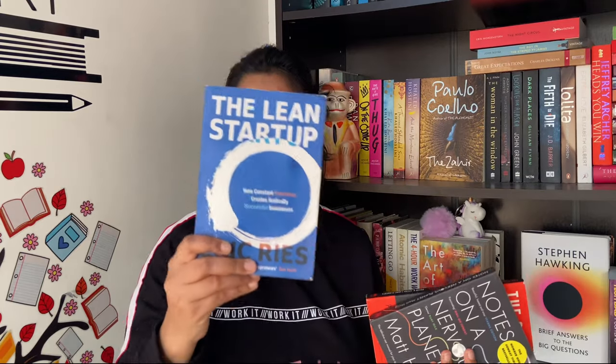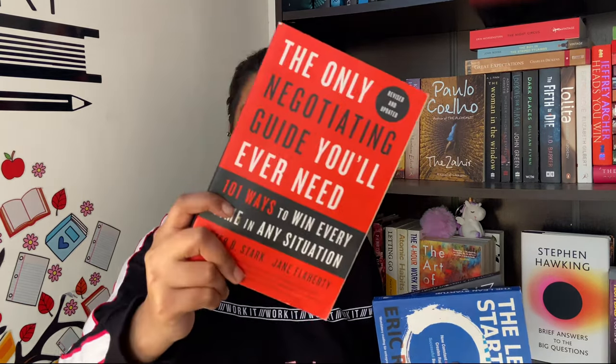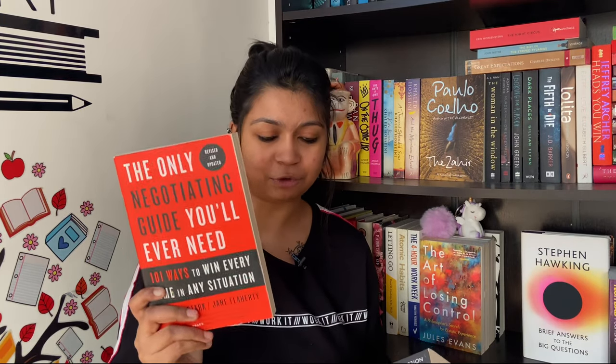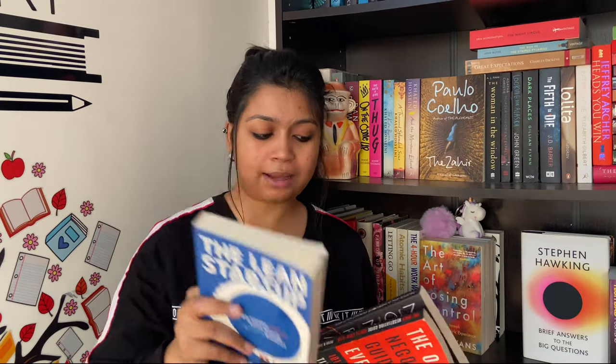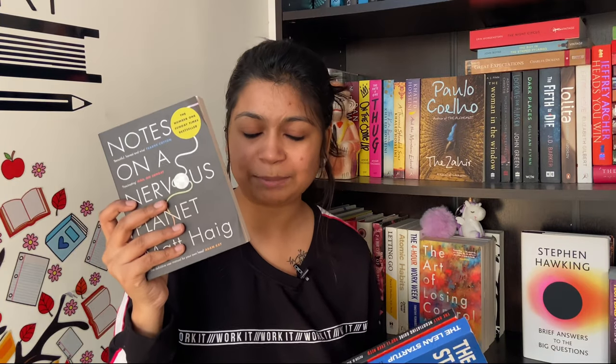Then we have The Lean Startup by Eric Ries and The Only Negotiating Guide You'll Ever Need by Peter B. Stark and Jane Flaherty. I got this book from the Ahmedabad Book Fair. Got this book from an account on Instagram. And I got this book at its original price because of a recommendation by one of my favorite authors.